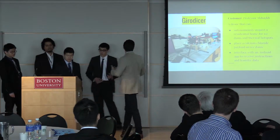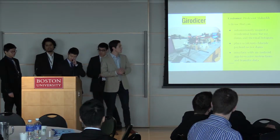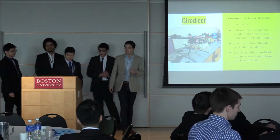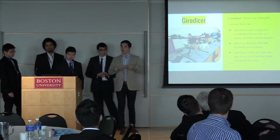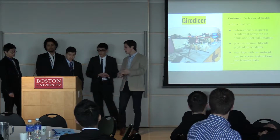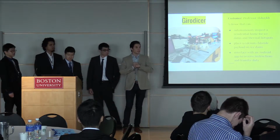So this is our drone. It's called Girodicer, and it's a drone that can autonomously inspect a residential home for ice dams and thermal hotspots. It can place a calcium chloride payload on the ice dams and interface with an Android app to receive instructions and transfer data. Our customer was Professor Al-Sheikh.